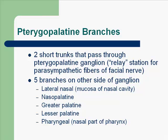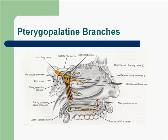There are five branches on the other side of the ganglion: lateral nasal, mucosa of the nasal cavity, nasopalatine, greater and lesser palatine, and the pharyngeal, which is the nasal part of the pharynx. Here's that ganglion, that relay station.